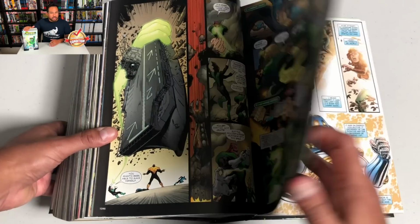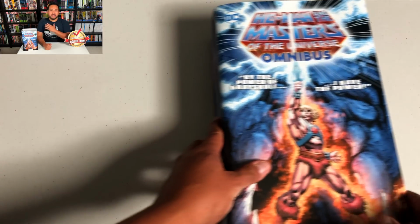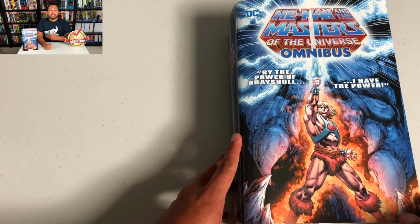But we're not done with Geoff Johns. We've got another one soon. I don't hear anyone talk about this book. This is He-Man and the Masters of the Universe. This is the huge omnibus. I read this damn thing in a week, and it's a big book because it was so fun.